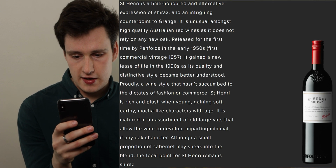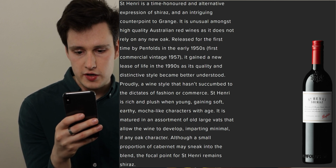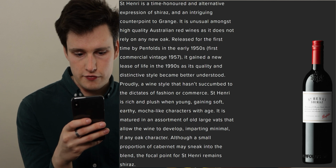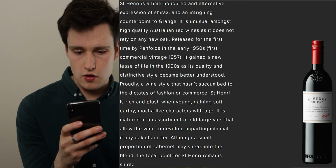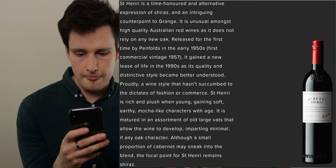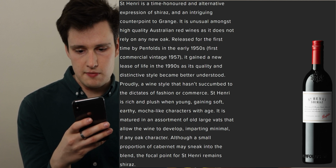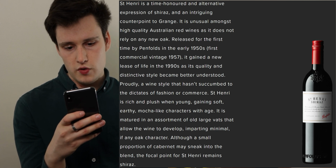And St. Henri is a time-honoured and alternative expression of Shiraz and an intriguing counterpoint to Grange. It is unusual amongst high-quality Australian red wines as it does not rely on any new oak. Released for the first time by Penfolds in the early 1950s, it gained a new lease on life in the 1990s as its quality and distinctive style became better understood. Proudly a wine style that hasn't succumbed to the dictates of fashion or commerce, St. Henri is rich and plush when young, gaining soft, earthy, mocha-like characters with age.